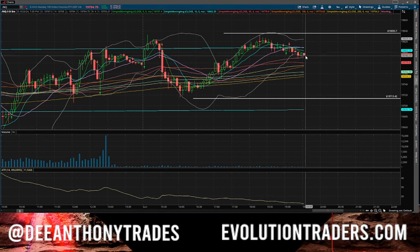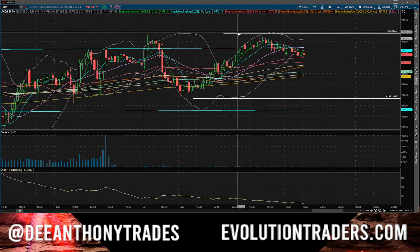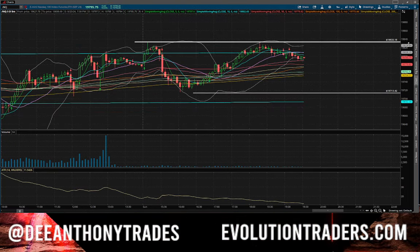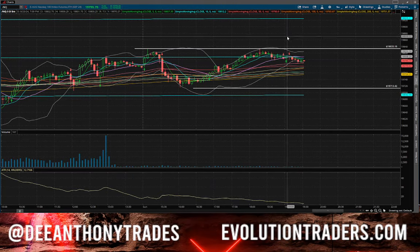To the top side, I want to see us get over this little bit of supply here, the 20 and the linear regression on a 5-minute time frame. And then I want to start to take out this double top, right? If I was to expand this over, we've got a little bit of a double wick top here at around 19,833. But you can see if we break this to the top side, there's nothing here.